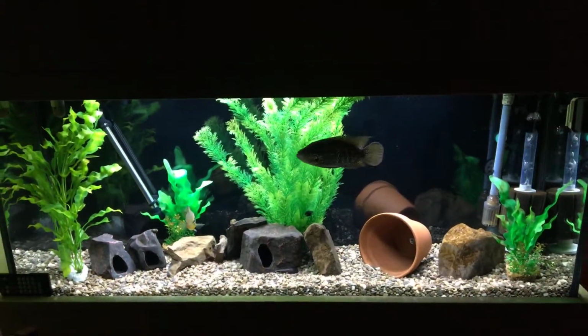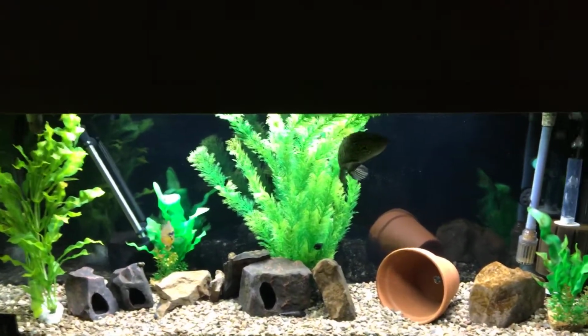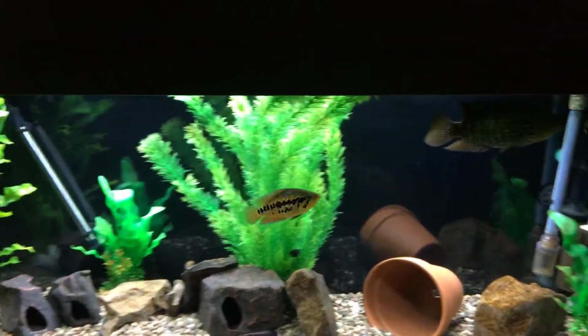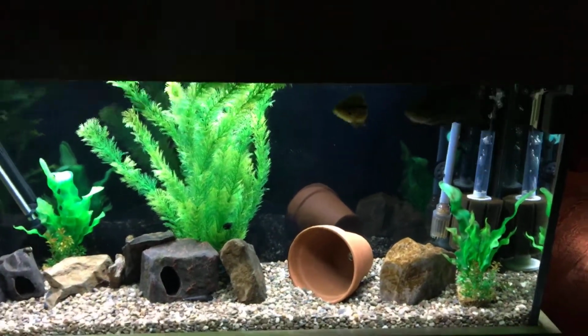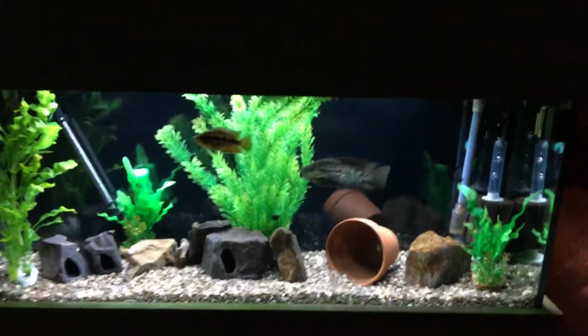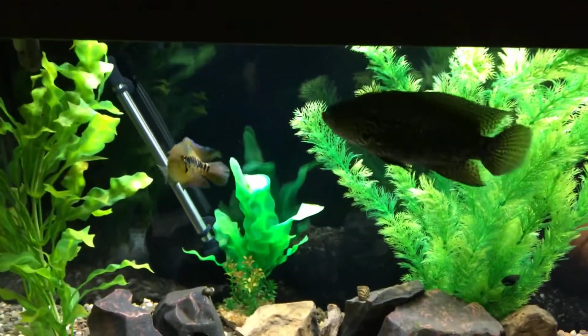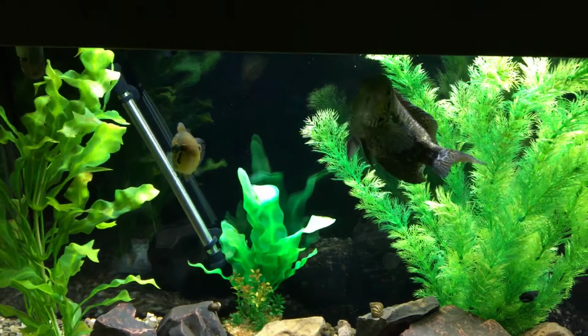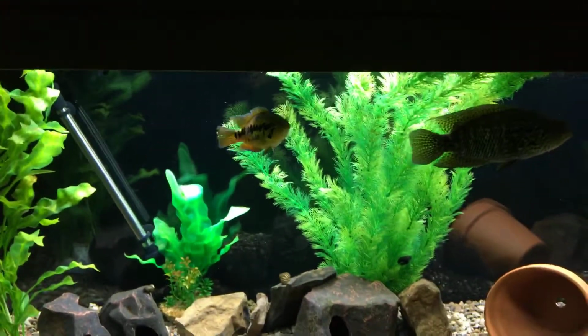All right, then we have here Charlie and Lulu, the Parachromis loiselle pair. They are recently relocated. This tank was upstairs, and now it is in our front entryway. The fish have not shown any interest in spawning as of yet. I think she's still a little bit small.